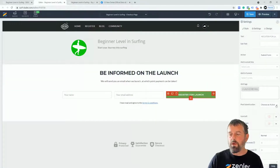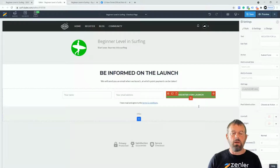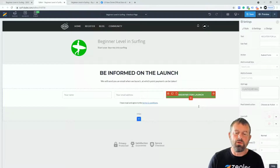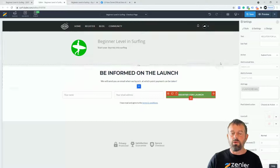Now important to remember that you can actually have a post action. So if you've got a thank you page set up, you can send them to a link. When they click the button, they'll then go to that link. It's really important that you do that. So you might want to set another page up saying you are now on the list to be informed of launch. When you receive an email, you can then visit the link and pay for the course and enter it, or whatever you want to put in there. That's not important. It's just setting this up that is important.